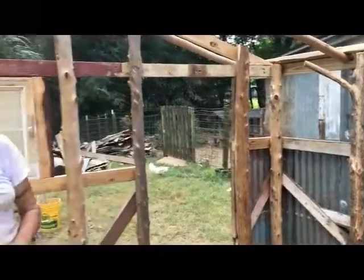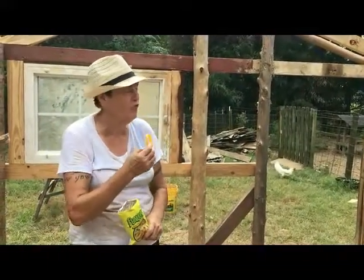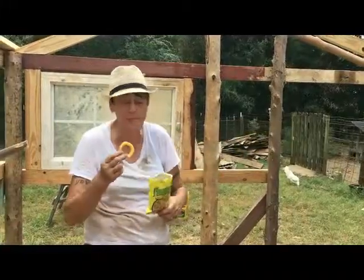I'm too lazy to walk over to my shop and get the metal cutting discs for my angle grinder so I could cut that piece. It has to be cut.